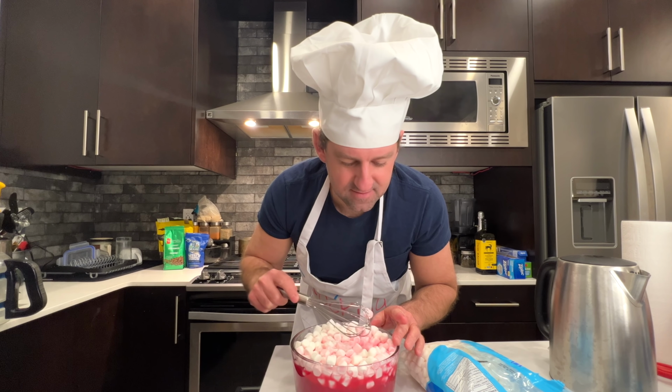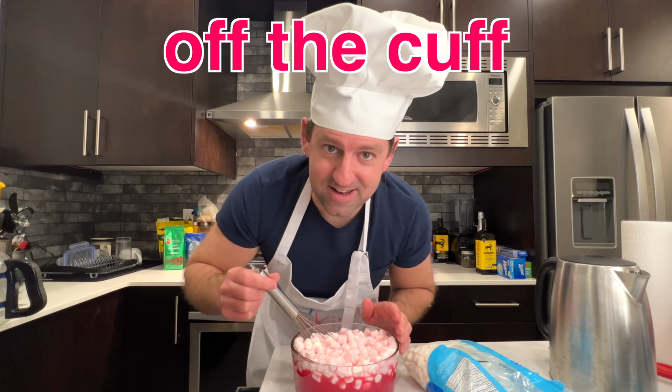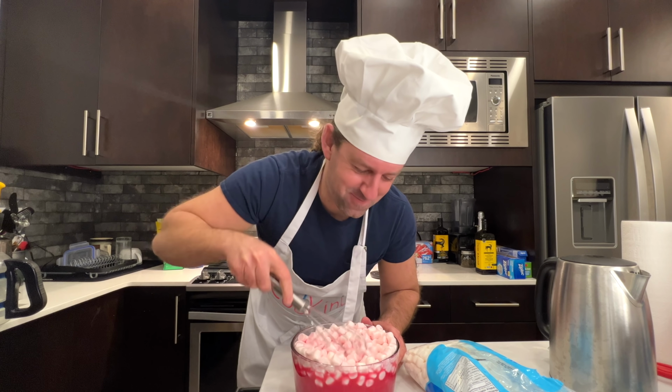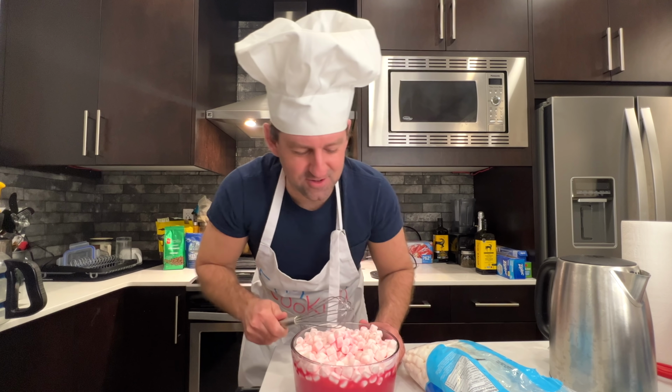I've never made this. We're inventing this recipe off the cuff. Off the cuff means we're doing it unplanned. So it's just kind of a random recipe. Guys, look at that. My mini marshmallows got stuck in my whisk. Isn't that funny? They all got stuck in there. All right. Okay, come on, marshmallows. Get down in there. I guess they're all just gonna float, eh? Yeah, I think they're all just gonna float.